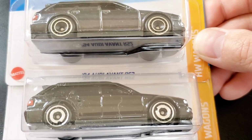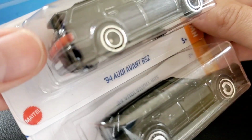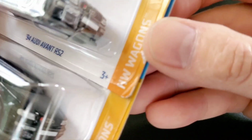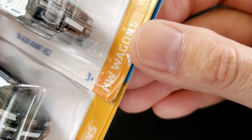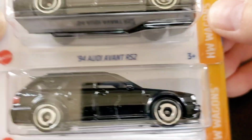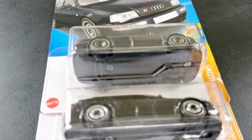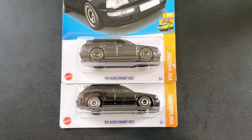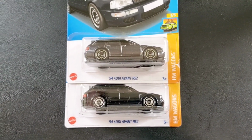But everything else is painted the same except for the TH on the back of the hatch right here and the different tires. So the front is pretty much the same too. Same good detail. You know, they have the Audi symbol and the headlights and everything. But I just want to show you guys really quick the differences between the regular mainline and the Super Treasure Hunt. I hope you guys are able to find it.